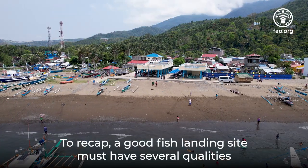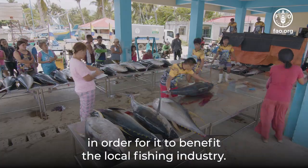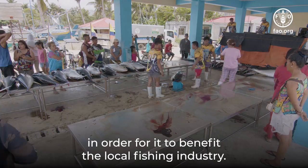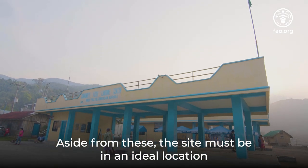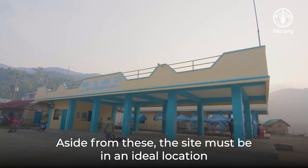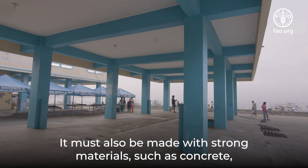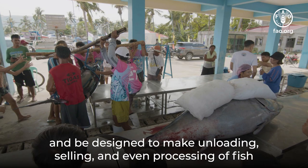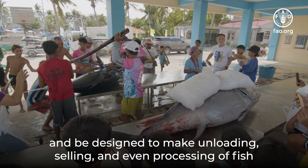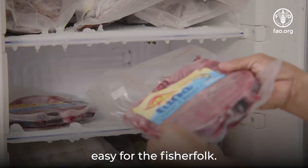To recap, a good fish landing site must have several qualities in order for it to benefit the local fishing industry. Aside from these, the site must be in an ideal location that can be easily reached by the community. It must also be made with strong materials, such as concrete, and be designed to make unloading, selling, and even processing of fish easy for the fisherfolk.